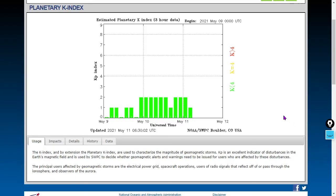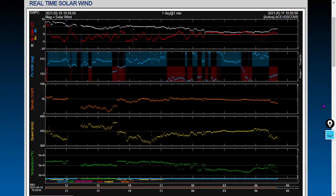Let's check out geomagnetism. Global geomagnetism currently at a KP of 1. The planetary K index measures global geomagnetism. And thanks to our new viewers who were not aware of that, speaking of global geomagnetism, we're going to get to it in a minute. First, the real-time solar wind. Looking pretty weak here at a solar wind speed of only 325 kilometers per second. Solar wind density only 4.72 protons per cubic centimeter.